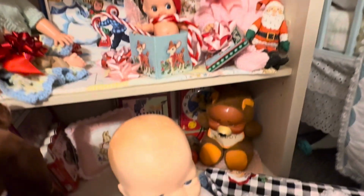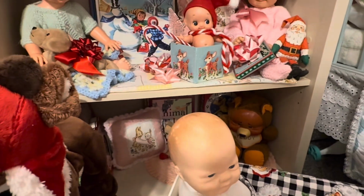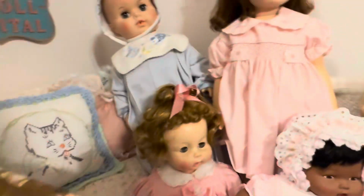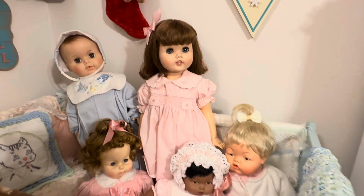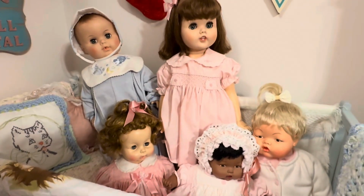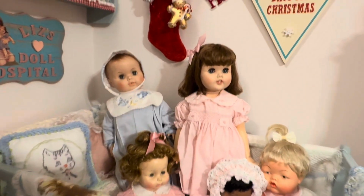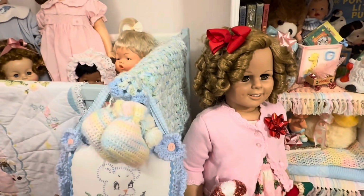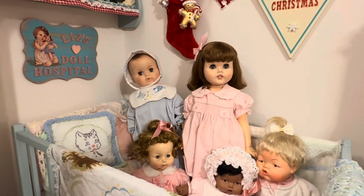So, I think we've come full circle, except the only thing I didn't go over was the babies in here, and they didn't really get their Christmas dresses or outfits or anything, but that's fine. We always have next year. So the larger of the dolls, including Shirley here, will be in a scene for next year.